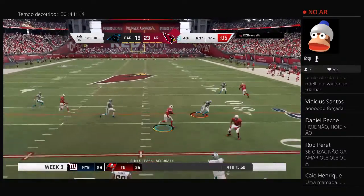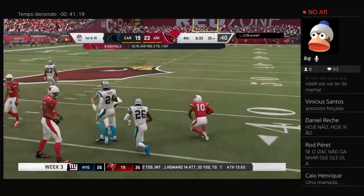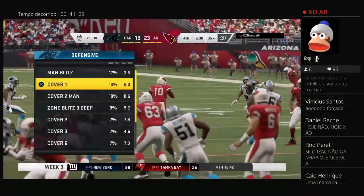Working out of the gun, Mayfield. He gets this into the hands of Taylor. And up to the 35 before they're able to knock him down. 18 on that one, and the Cardinals have a first down.